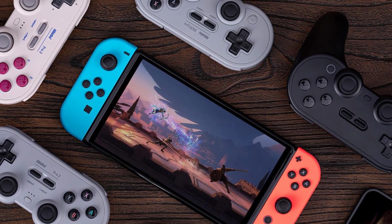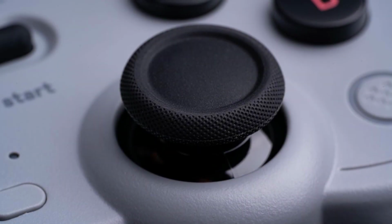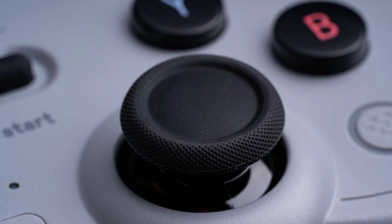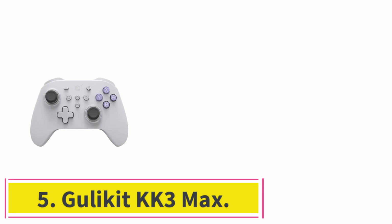All this controller lacks is support for PlayStation and Xbox. You can find many more traditionally shaped gamepads worth considering in our best game controllers guide, and most of them work with smartphones, too.